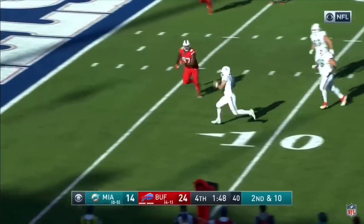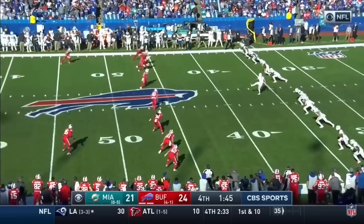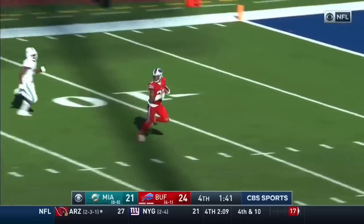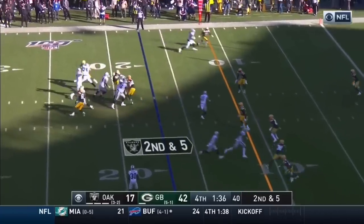Fitzpatrick now is going to run it. Fitzpatrick at the five. Fitzpatrick, he is hit. To try and recover it. Sanders high up in the air, and Micah Hyde has it, and there he goes. Micah to the house.